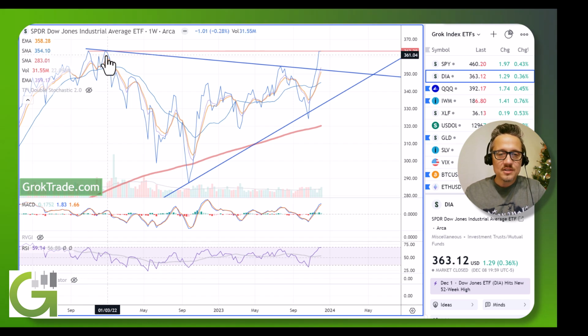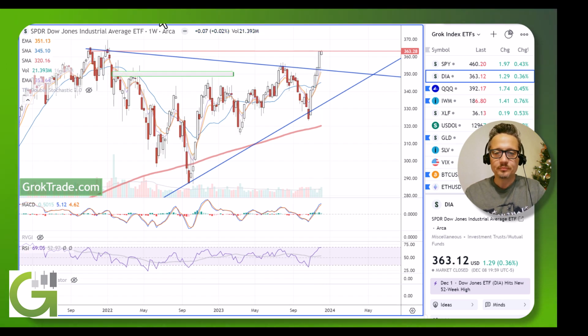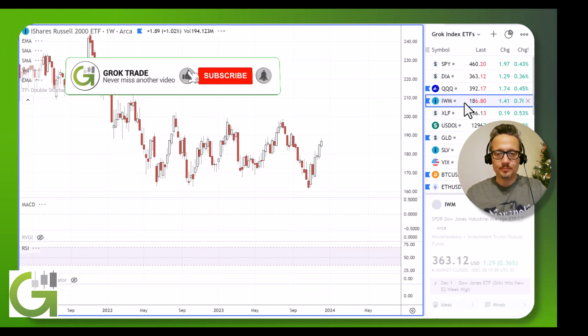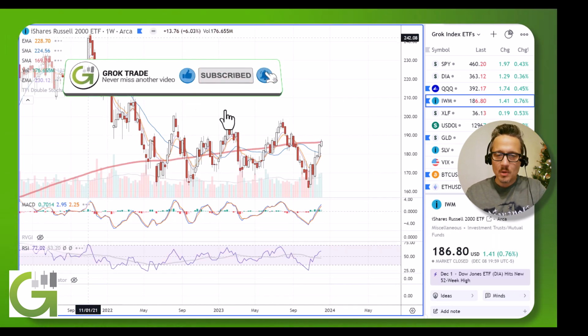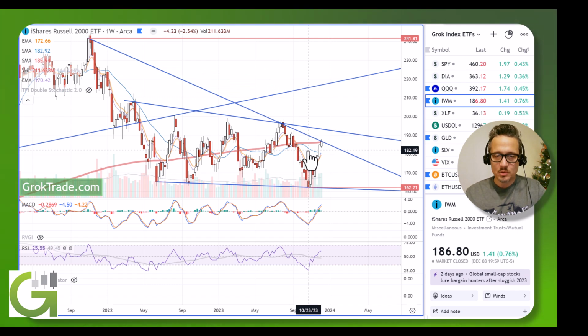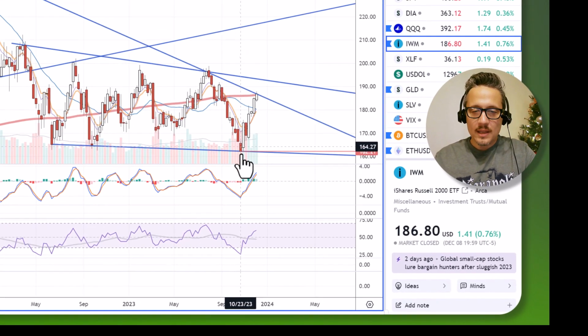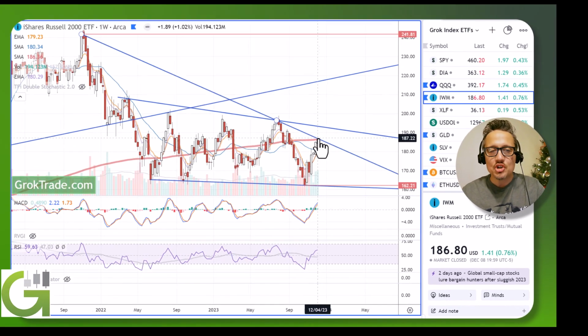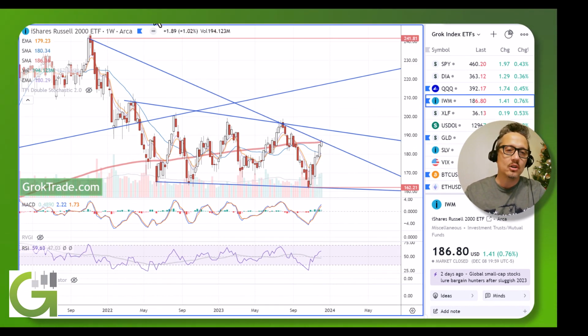Resistance after an extreme run to the upside. If I go to the Russell 2000 weekly chart, relatively much weaker than the diamonds in the S&P, which we haven't looked at yet, but we hit support up, and we stop at major resistance, this trend line. Look at this. I'll go to line chart.